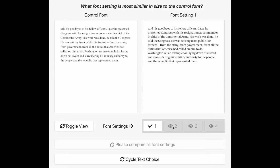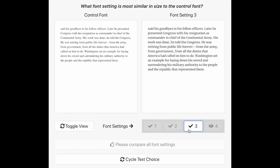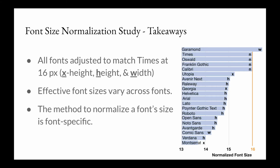Our interface presented participants with the same piece of text rendered in 2 different fonts side by side. One screen always contains the reference font Times, while the other screen contains the target font. Participants toggle between 4 possible settings for the target font: the font at size 16, and then the font normalized by x height, or width. After toggling through all the settings, a participant would click to select the setting most similar in size to the reference. The figure shows how each font size was adjusted based on results. Only 3 fonts, Oswald, Franklin Gothic, and Calibri, were perceptually the same size as Times. Garamond was the only font that increased in size, whereas Montserrat was decreased in size the most.